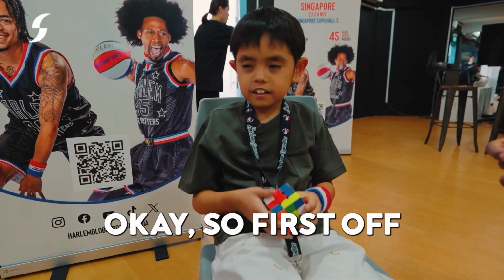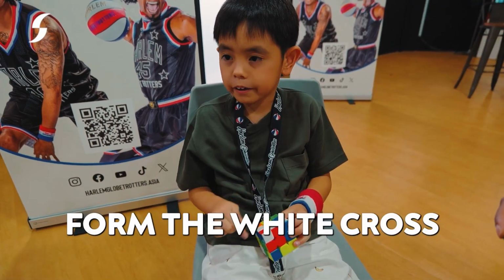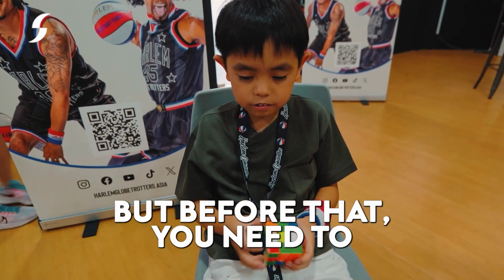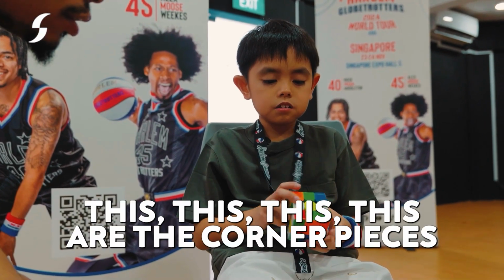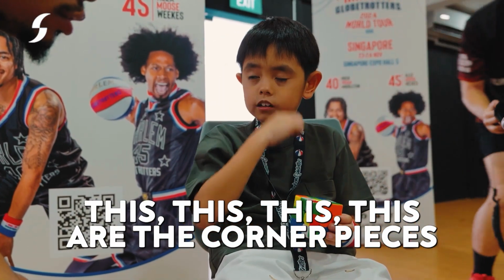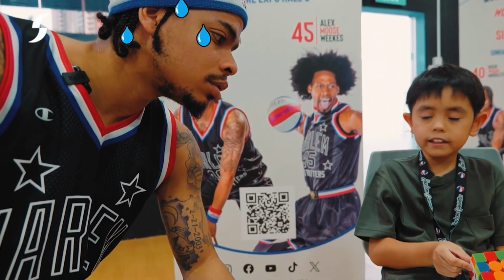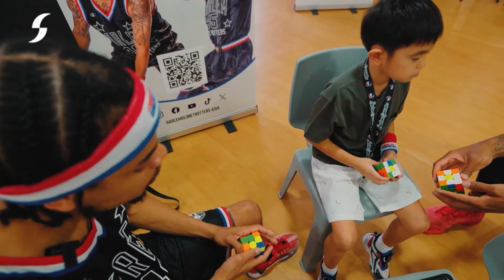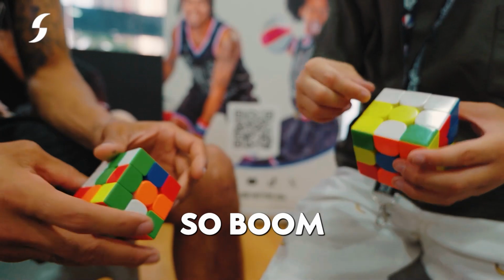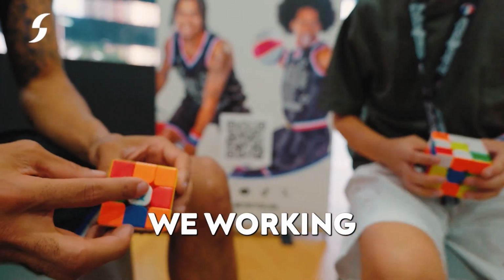Exactly. Okay, so first off, to solve a Rubik's Cube, you need to form the right cross. Okay. But before that, you need to make like a dinghy. So, and this are the corner pieces. So, boom, and then boom. Yeah. Got that. All right, we working.